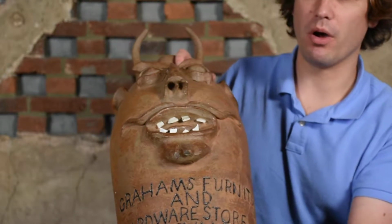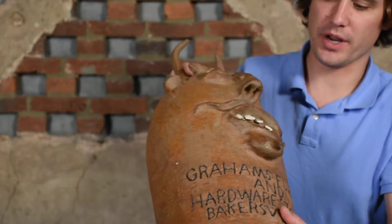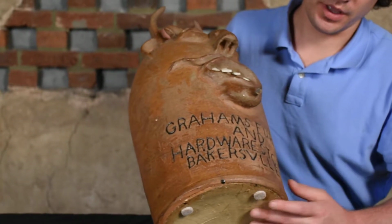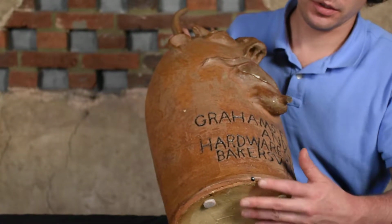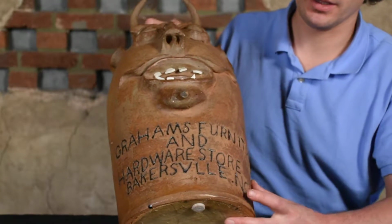What sets this piece apart from other brown pottery devil jugs is this great inscription at the base. Graham's Furniture and Hardware Store. Bakersville. Bakersville is actually misspelled, it's lacking the I. NC.